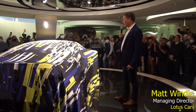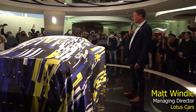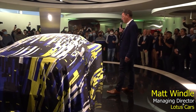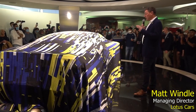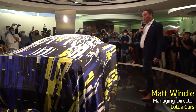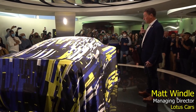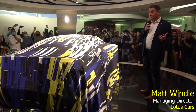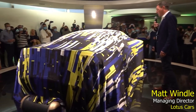We're 4 years into our strategy now that we planned back in 2017 when our ownership changed. This is our second car from this strategy. We're really pleased with what this car represents. It's everything we wanted to do. We think you'll find it is the product you want as well. So it's great to be here in California. It's the best market in the world for sports cars, as I'm sure you all know.